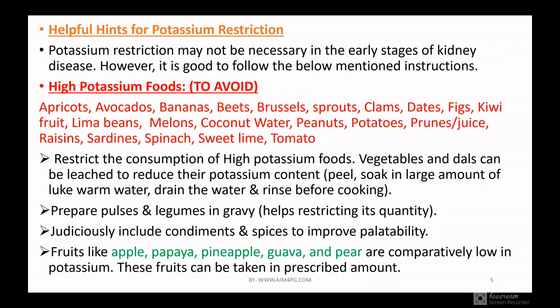Helpful hints for potassium restriction. Potassium restriction may not necessarily be needed in the early stage of kidney disease. However, it is good to follow the instructions. We should avoid high potassium foods like apricots, avocados, banana, beet, Brussels sprout, clams, dates, figs, kiwi fruit, lima beans, melons, coconut water, peanuts, potatoes, green juices, raisins, sardines, spinach, sweet lime, sweet potato. You should avoid them. That's why I marked them red. Restrict the consumption of the red-marked high potassium foods.